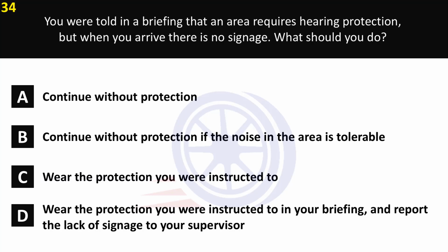You were told in a briefing that an area requires hearing protection, but when you arrive there is no signage. What should you do? A. Continue without protection. B. Continue without protection if the noise in the area is tolerable. C. Wear the protection you were instructed to. D. Wear the protection you were instructed to in your briefing and report the lack of signage to your supervisor.